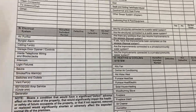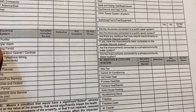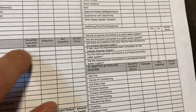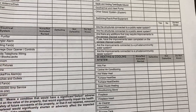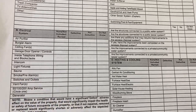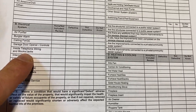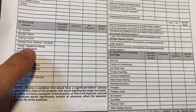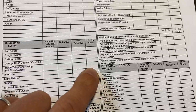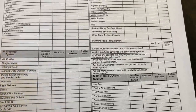The next section is the electrical system. Again, you'll just kind of go through these. If you don't have a burglar alarm, right, none, not included, or rented. And you could just check the box. You don't actually have to try to write the words in there, just check that box. If you don't have a garage, so there is no garage door opener, just click none, not included. Very commonly, telephone wiring in blocks, jacks. A lot of people aren't even using this equipment anymore. Guess what? Don't be afraid to say do not know. If you honestly do not know if those work because you never use them, check do not know.